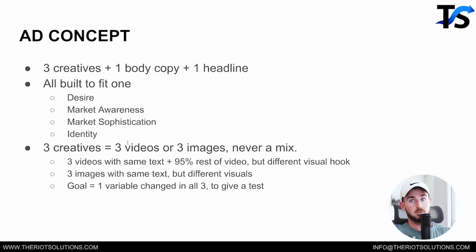You can have some ad concepts with videos and other ad concepts with images, but you cannot have an ad concept with images and video. Never mix the 2. And yes, you can have multiple ad concepts with different videos, different images in 1 campaign as well.